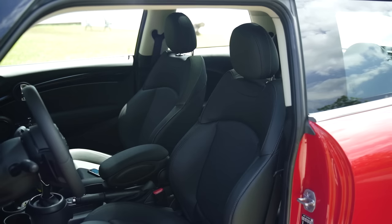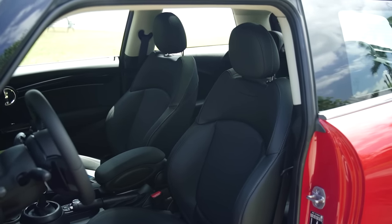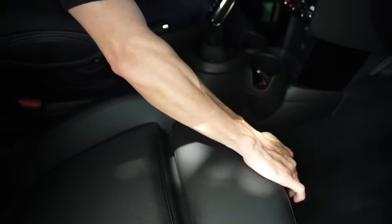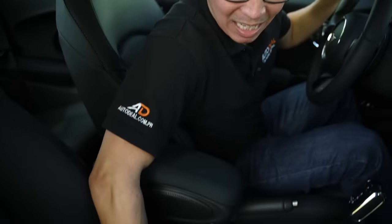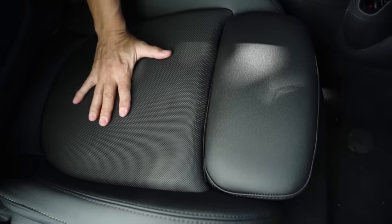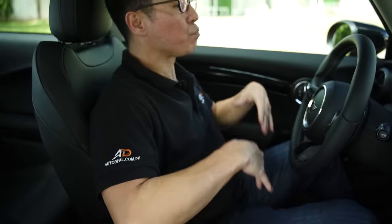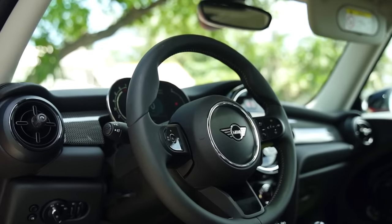Really cool. The bolsterings are very, very apparent. And then you have this function where this part can come out for a bit more thigh support for much taller passengers. I don't know how they're going to fit in here, but yeah. So these seats are very good in keeping you very engaged in the automobile. So is them not sliding you around, because this material, although leather, is actually perforated, so there's more grip there. More leather can be found on the steering wheel, which is of good size.